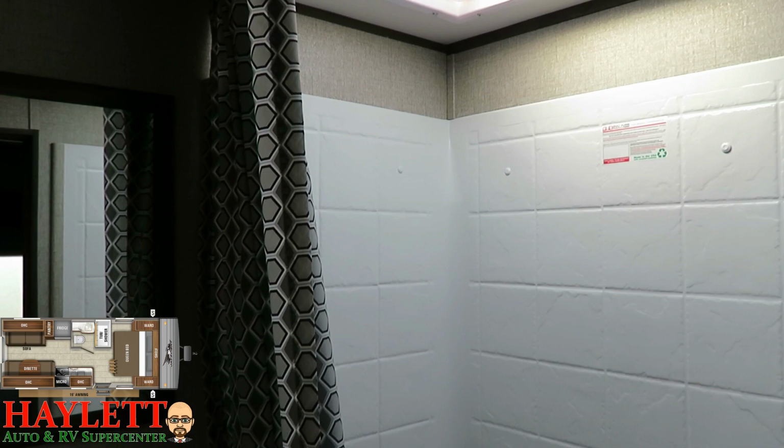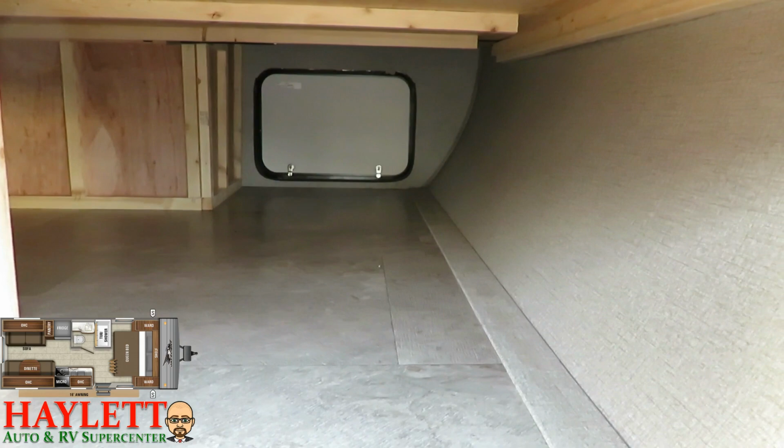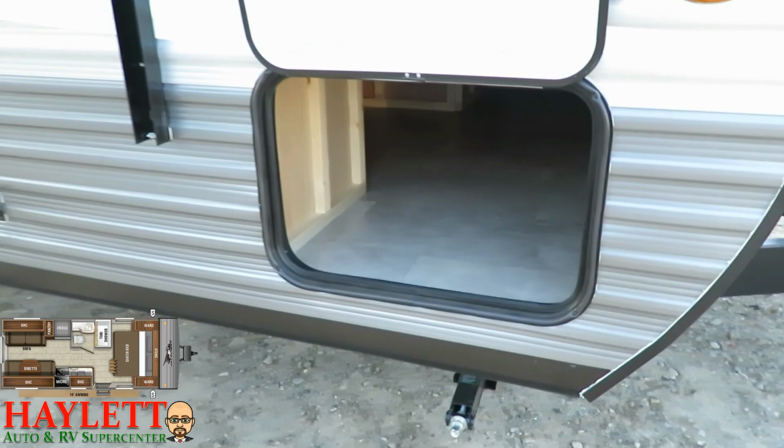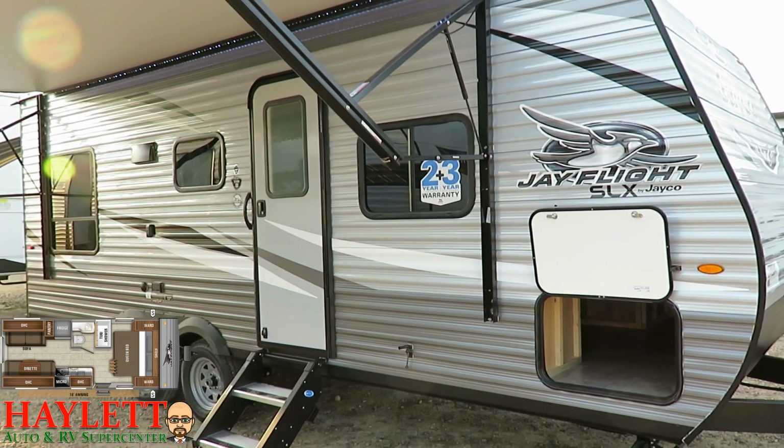Now under that front bed here, in a Jayco, you're going to get a full big pass-through compartment. What's nice is they give you extra large doors on both sides. You can also see how that storage goes right under the bed. So if you want a partition wall right there, which is not a hard thing to do, you can easily just add one. Otherwise, no big deal. You just have a big wide open storage compartment.